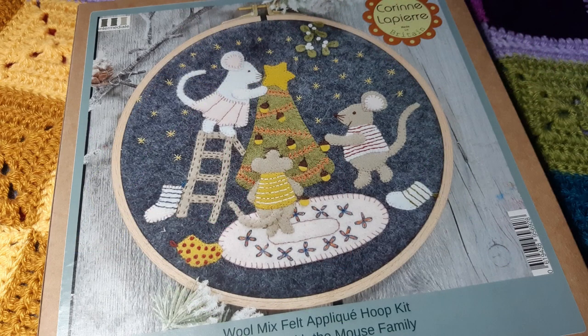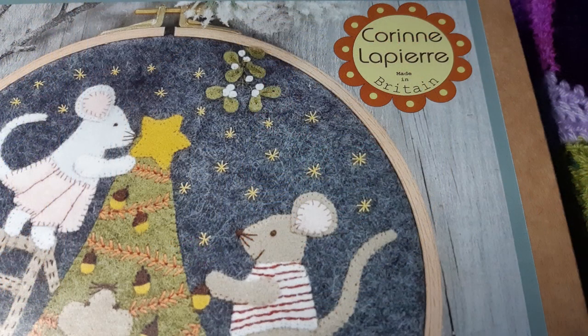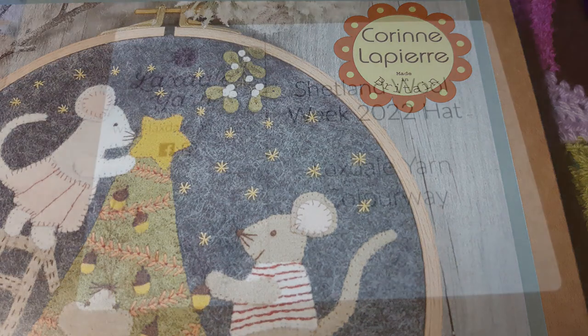This felt applique kit was bought for me by Phil, that's my husband, during our recent camper van trip. And it came from Rainbow Yarns in Rothbury in Northumberland. I so enjoyed my felt advent calendar and so I'm really looking forward to making this. But I think I'll probably keep it for one of my Christmas in July projects.